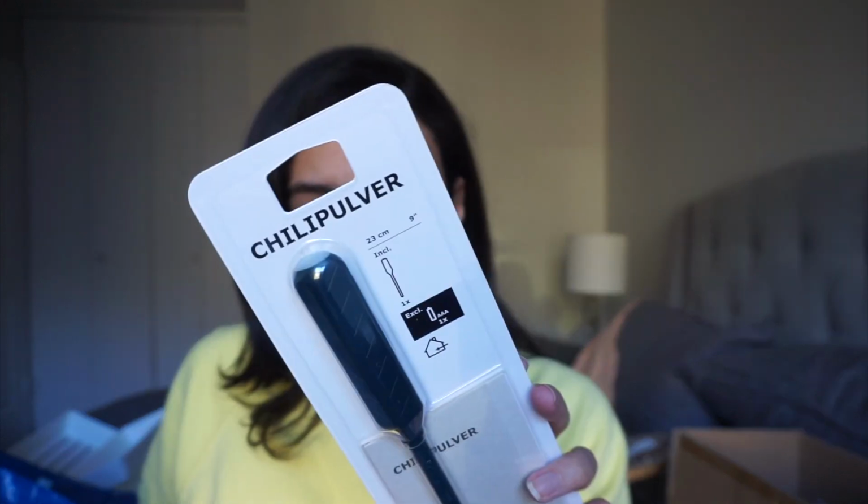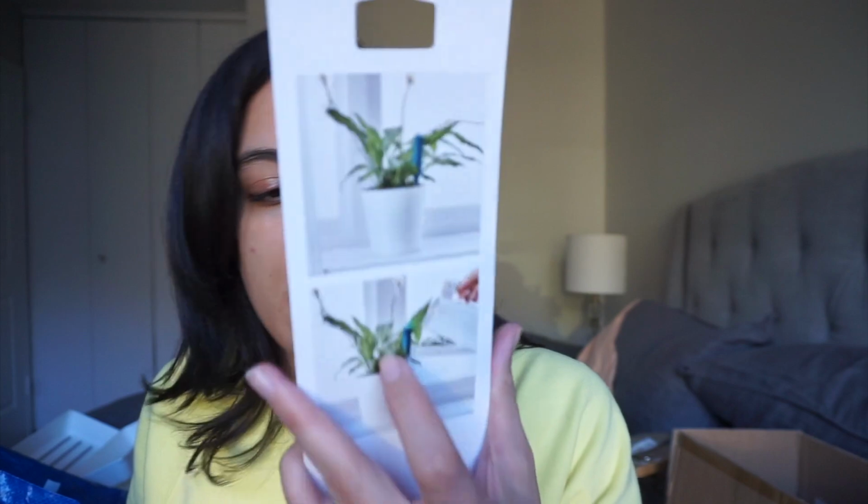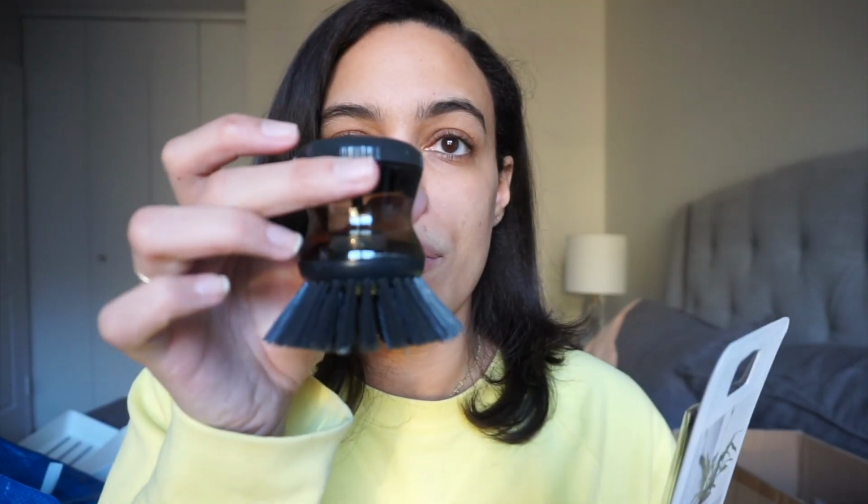Then we got this, which is actually pretty cool. It tells you when your plants need to be watered. I think this was like $5. So if it works, it's pretty good. It looks like a thermometer, and you just put it into your plant, and I think it just tells you, I'm ready for water. And then we got this little brush situation for the sink, just to clean dishes. This was like $1, and you put soap in it.